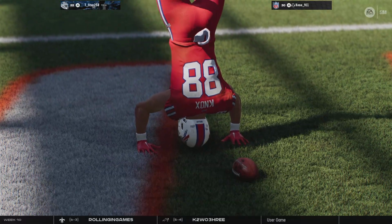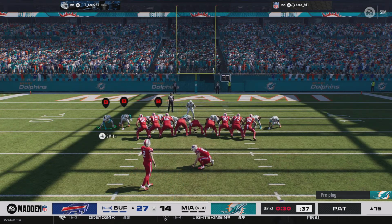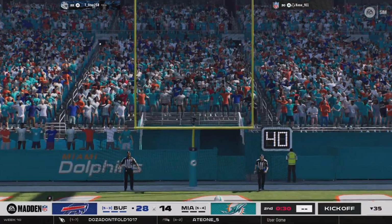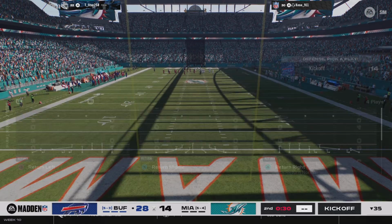He's in. Dawson Knox. Touchdown, Buffalo. Extra point try by Bass. The kick is good. And the Bills have doubled their advantage. It is now a 28-14 game.